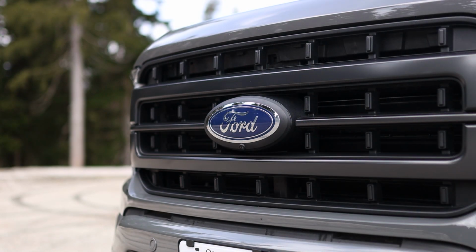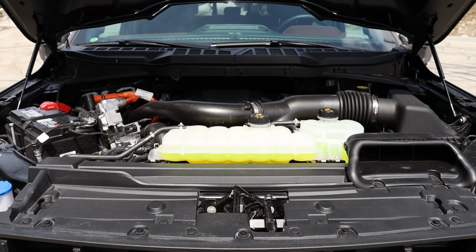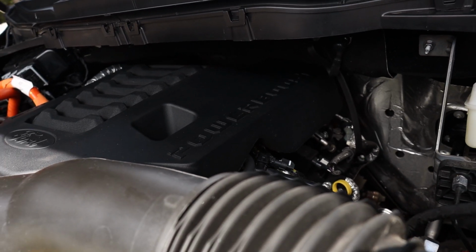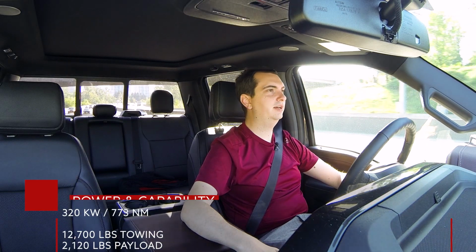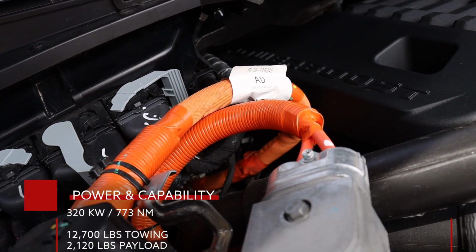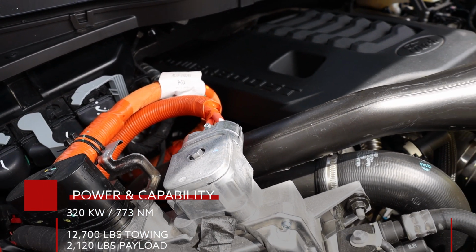Under the hood of the new Ford F-150 is a 3.5-liter turbocharged V6 engine, an EcoBoost. But what makes this one so different is the integration of an electric motor into the transmission. Total system output is 430 horsepower and 570 pound-feet of torque. Apart from the Raptor engine, this is the next most powerful engine that you can get in an F-150.